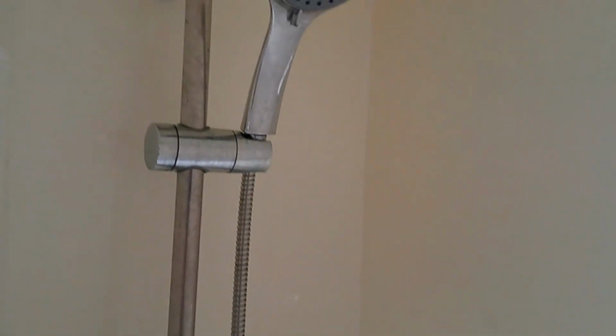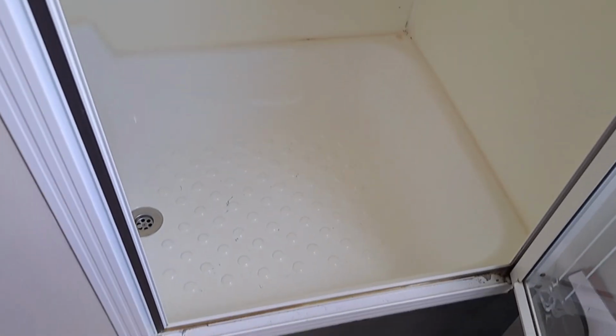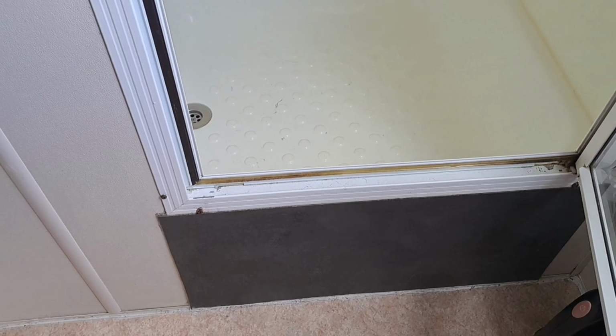very narrow entrance shower. I suppose inside it's a reasonable size as showers go. I mean, it is all dated, quite old taps and stuff, but it is a fair size, really. And the only thing is, it's quite a big step up. But you get used to that. We do.